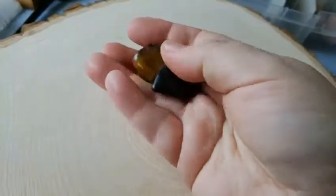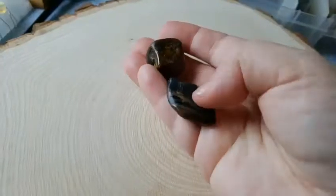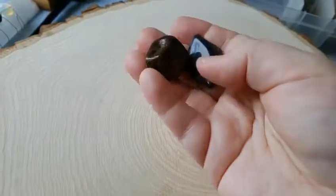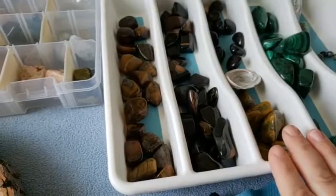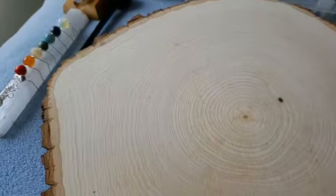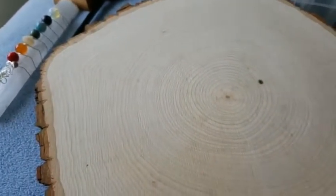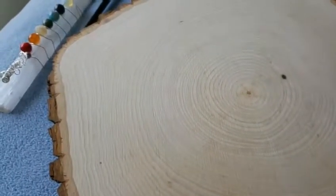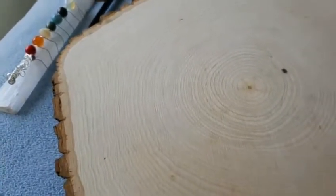So I have them in a set for $10 for you guys, or I think the golden one's $6, and the blue tiger's eye is $5 each. But I have a ton of them, if you guys could see. I ordered a lot of them. Those would be great to work with, to bring in a lot of balance in your life. And people said they love them. So another couple things. I know this is a long video, so if you could get through it, you'll learn a little, and then you'll get to see some cool stuff I have in my shop too, right?